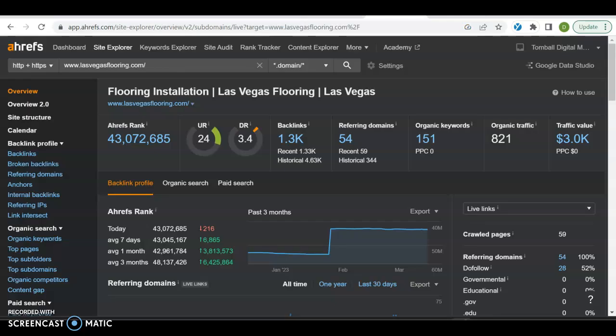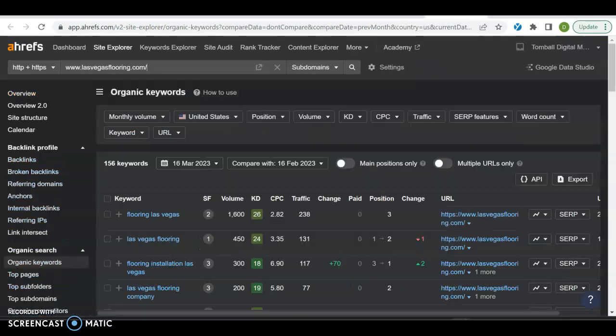So let's take a look at the back end and see what's going on. So they're actually doing extremely well. They have a 24 UR rating, so they have a strong website. They don't have a great DR rating, which means that they don't have a lot of great backlinks. They have good ones, not great ones. They have about 1,300 backlinks, as you can see, with only 54 referring domains. So they want to get better referring domains that are stronger. They do have 151 keywords, though, so let's take a look at those, see what's going on.